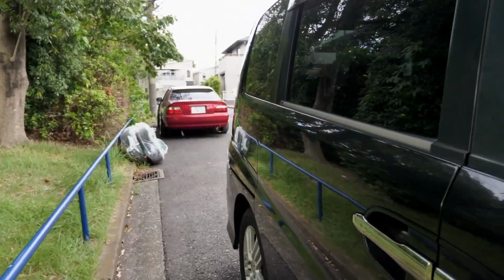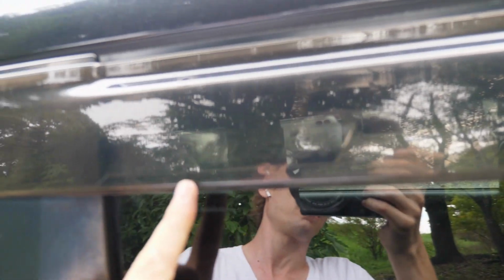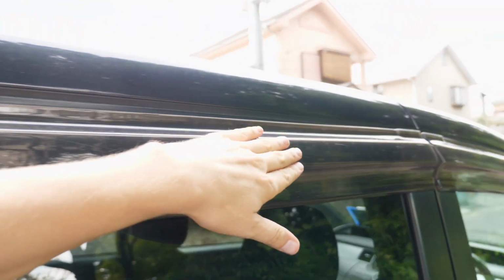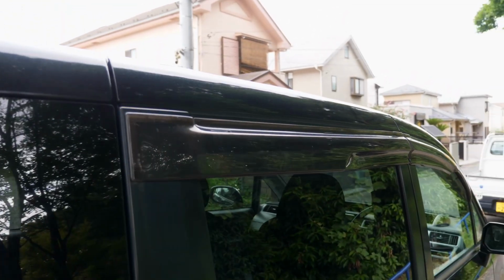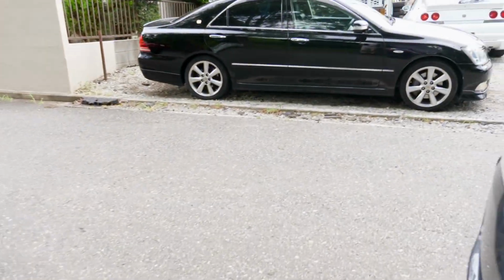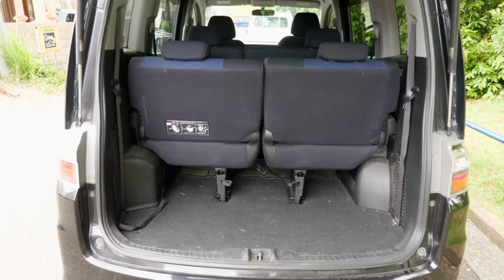Okay, so the height of the vehicle is probably around 180 centimeters tall. Oh, and these visors, Mugen brand. Cool. But lots of scratches on this one. I don't know how you get that many scratches on your door visor. Pretty weird. Okay, so when the car came in, all four of the tires were inside the trunk here and the seats were flipped up to the side.